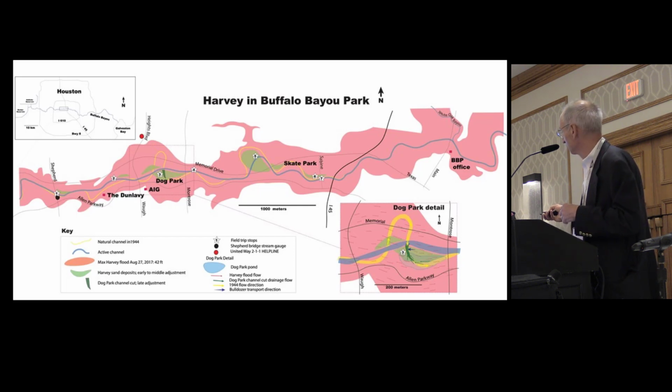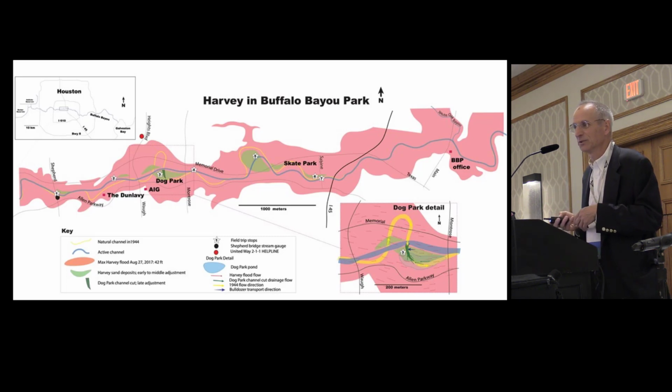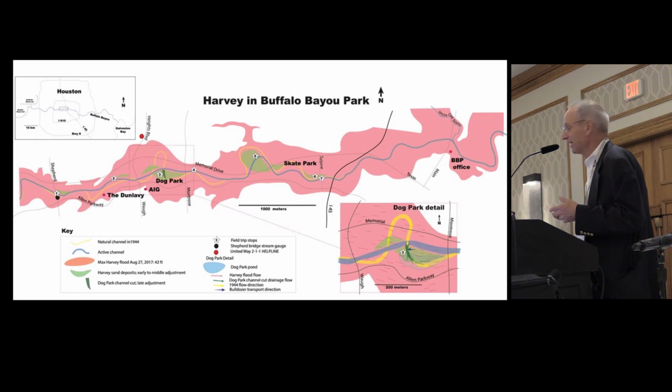Most of the area above was erosional. The red is the max flood, the blue is the present day channel. The yellow is the natural channel from 1944 off Google Earth, modified in the 70s. And then the green are the large sand deposits, over 1 meter to up to 3 meters thick, that were laid down by Harvey. And that's where we took the sand peels, sculptures, most of them coming from the dog park area, which is a blow up here.